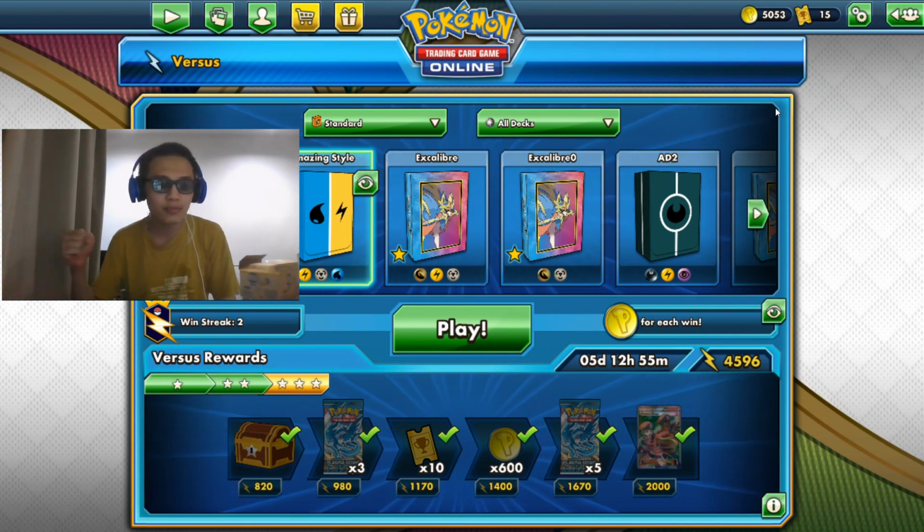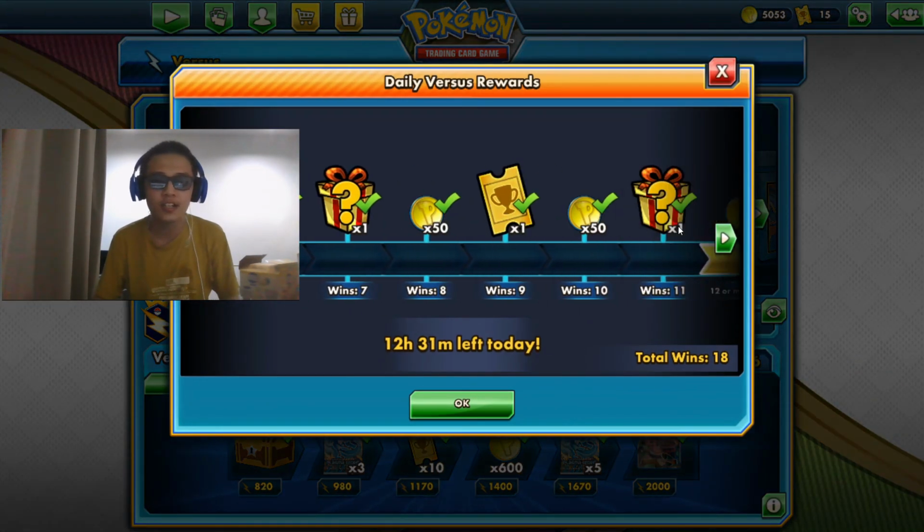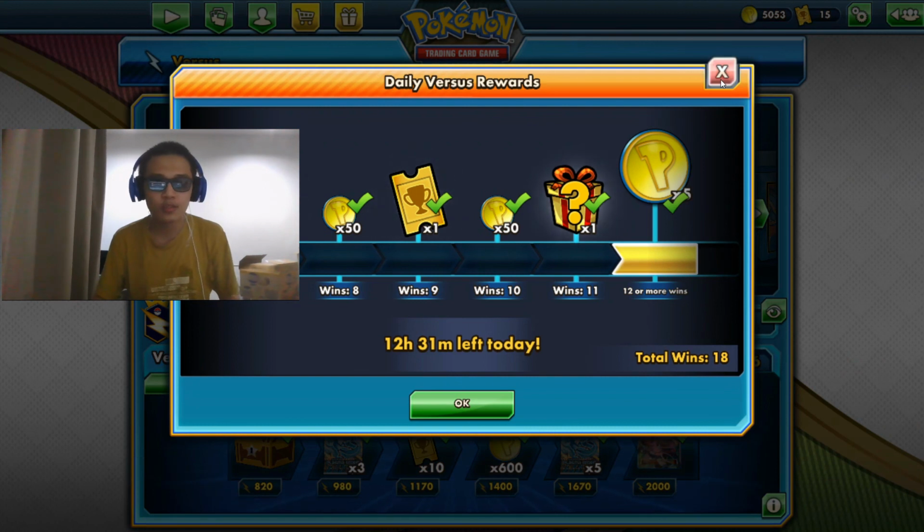Keep playing, keep striving for victory, and keep perfecting your gameplay. Buy those League Battle decks. It's not very expensive. Just buy them, or even buy loose packs to make your own deck. Cheap budget decks can actually score you a lot of wins, and if you score enough wins, you can actually earn enough prizes to build better decks, and if you can build better decks, you earn even more rewards, and the cycle continues.